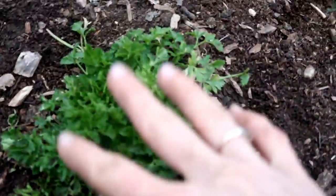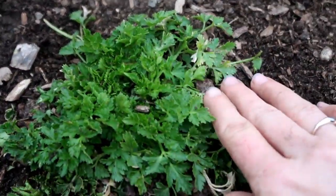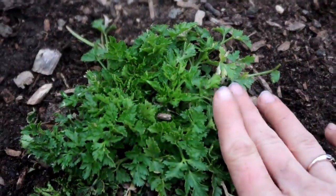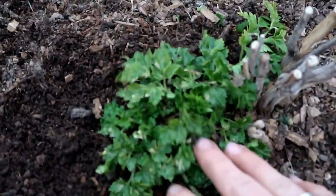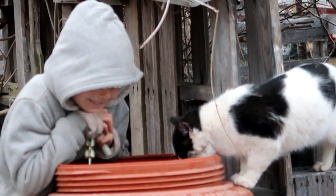And this is pretty amazing. This is parsley. I can't remember the variety, but it's been totally out in the open, no cover all winter long, and it's still alive. And here's another one over here. It's not doing quite as well, but it's still alive.